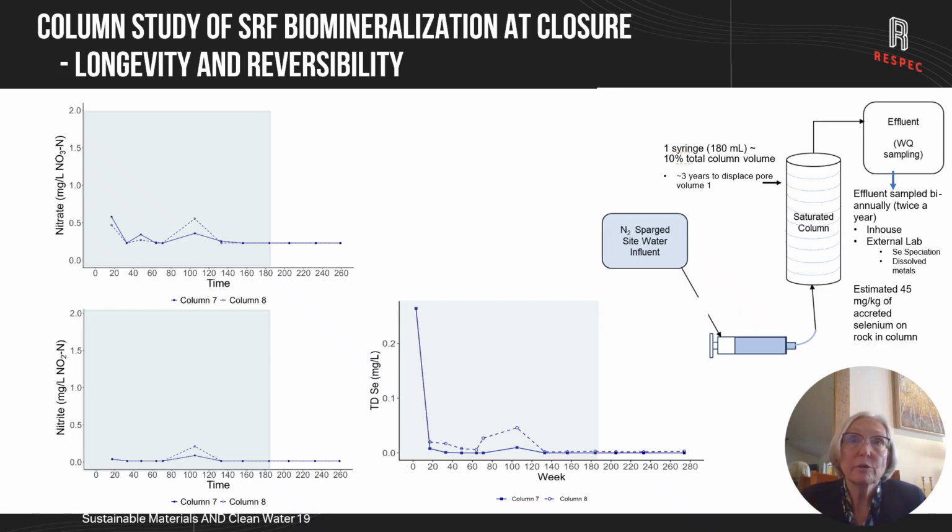I don't really have time to tell you about our closure study today, but I do want to tell you that we've put quite a lot of effort into that because, of course, once we stabilize the selenium, we want it to remain stable so that it's not an environmental problem going forward. We've conducted a column study of the SRF biomineralization that accreted in the columns when we ran them over a period of months and years. We simulated closure by turning off the water and turning off the food, the carbon supply and the phosphoric acid. And then we watched to see if we would observe any release of nitrate or nitrite or selenium.